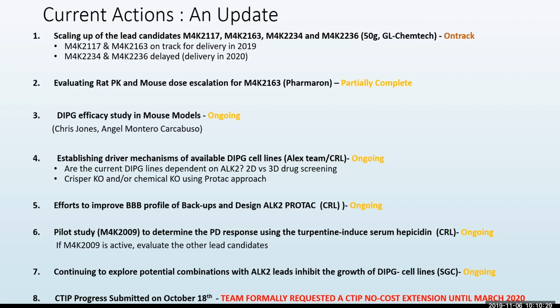With regards to DIPG lines and understanding some of the mechanisms, I know Alex's team has been doing some of those studies, and now it looks like Julia from Charles River is going to also be looking at some studies in some of these 2D and 3D models. So Julia is going to give us an update on some of the planning for that later in the meeting. Also, we are pursuing some PROTAC strategies just to help us better understand, based on knockdown, which of these lines are truly dependent on ALK2 for their growth.